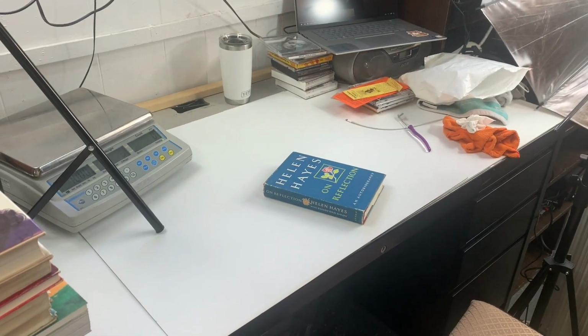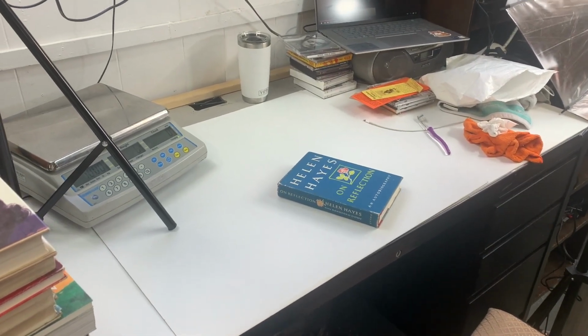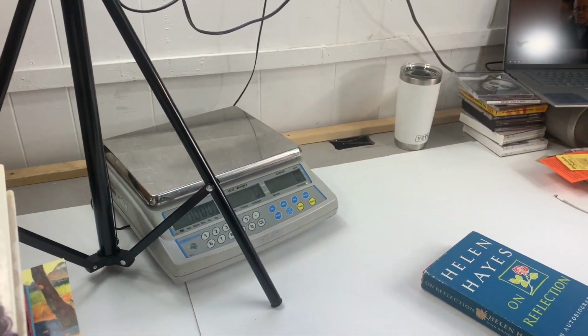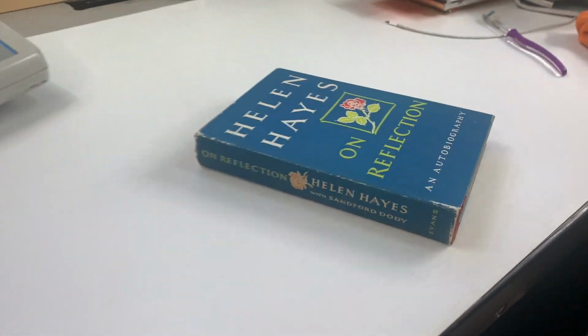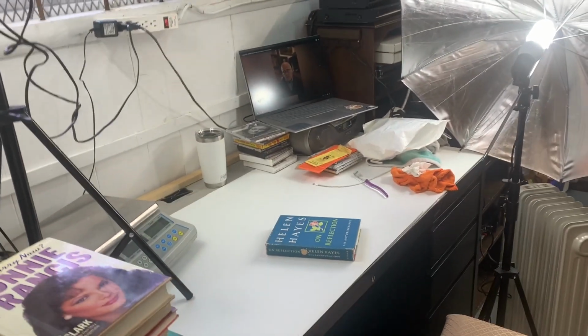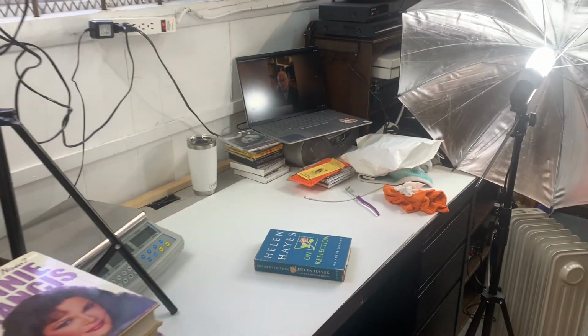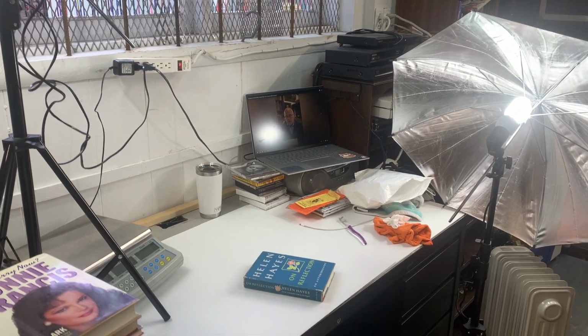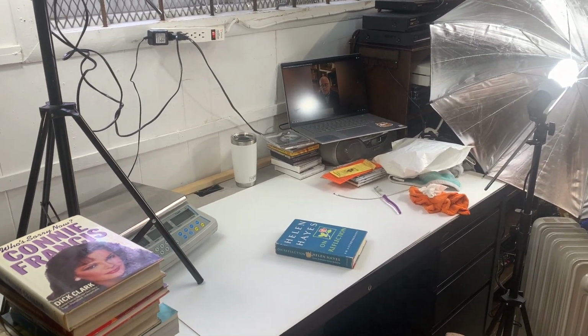I've just put some white paper down for now as a background. I've got my scale because I'm working on medium-sized books. So to calculate shipping, I need to know how much they weigh. And I'm just roughly estimating the measurements because I've gotten pretty good at guessing that. But I've got a ruler here as well, just in case.